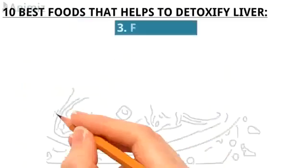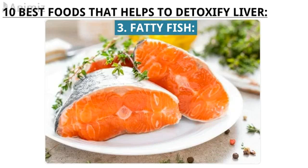Number 3. Fatty fish. If you are someone who loves seafood, ensure that you add fresh tuna, sardines, and mackerel in your diet. These fatty fish are rich in omega-3 fatty acids that reduce inflammation in our body. Research says that they prevent the buildup of excess fats and maintain enzyme levels in the liver.